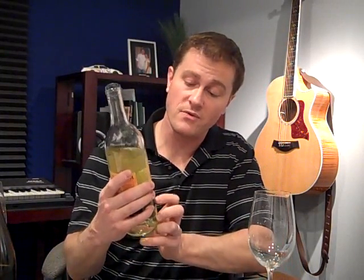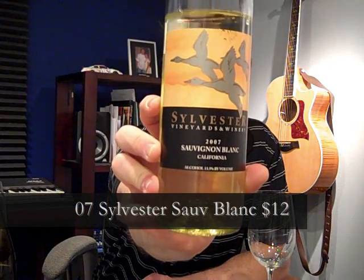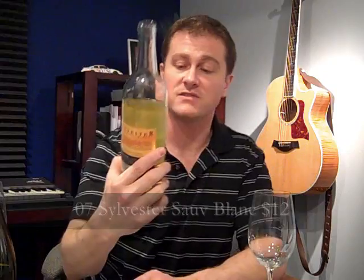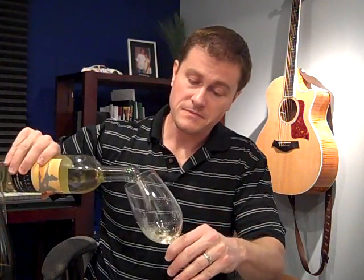The next wine we're going to give a shot is from Sylvester Vineyards and Winery. This is a 2007 Sauvignon Blanc from the Paso Robles area in California, so southern California. The story behind this one: retail I think was $11, $12, and the shelf label said it was $4.99, so that's a great bargain. But I went to the website, and it's also available there for $4.99. So not an exclusive deal at Grocery Outlet, but if it's a good wine at $5, then we'll see.